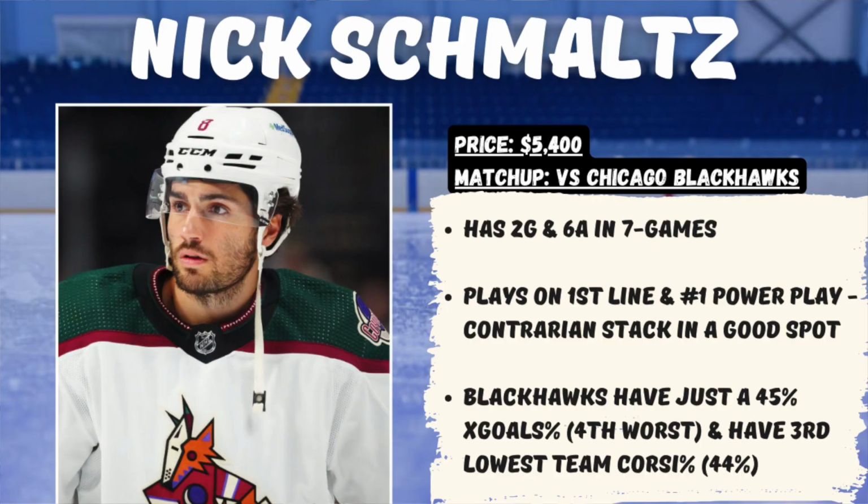And then for just $100 cheaper, I like Nick Schmaltz here tonight of the Arizona Coyotes, obviously priced at $5,400 in a good matchup at home against the Chicago Blackhawks. Now, Schmaltz himself has been good this year, 2 goals, 6 assists, 8 points in 7 games, but honestly, I like targeting that first line for the Coyotes in general tonight. You'll have Barrett Hayton centering Clayton Keller and Nick Schmaltz. Great correlation with those three all playing up on the Coyotes' #1 power play, and I believe they should be a contrarian line stack, considering it's a 9-game slate here tonight.